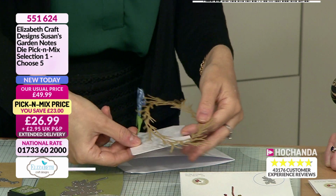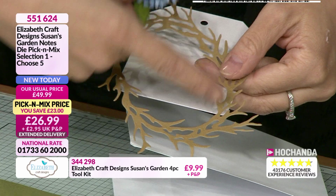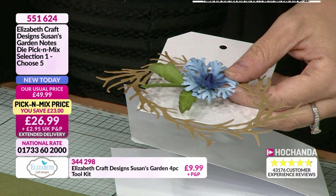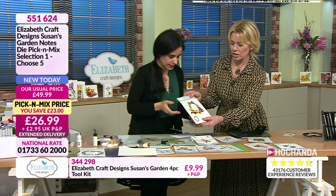So this is one of the items from the third bundle, the third pick and mix. So it's the oval one, I think. I can't tell you exactly. And there is a circle one. This one is the wreath oval. Can I just show that there, Paula, so that you can see? Look at this.